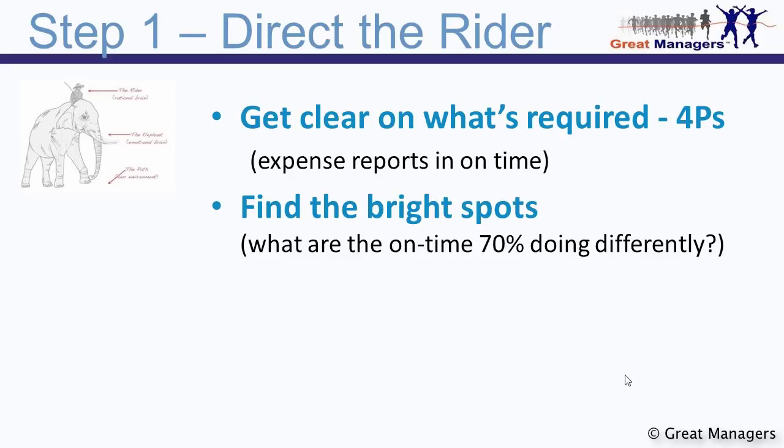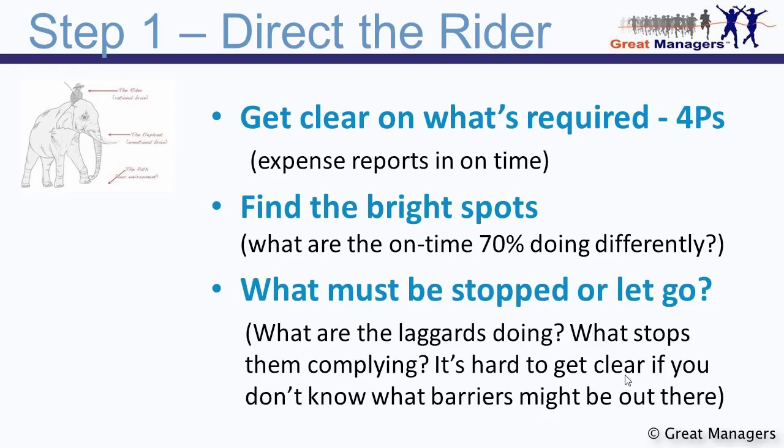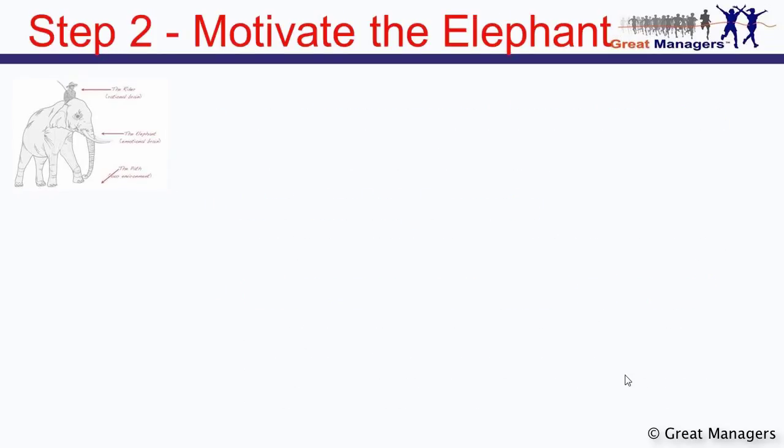So she looked at the people who were submitting on time, these 70% or so. What are they doing? She was very curious about what they are doing differently. And then she looked at what must be stopped or let go. So what are these people, the laggards, doing? What are the people not getting it on time doing? What stops them from complying? Because it's hard to get clear if you don't know what the barriers out there might be.